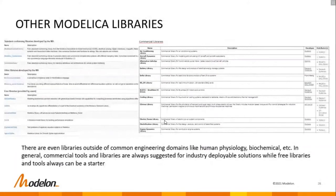On top of this free standard library, there are plenty of libraries available in the Modelica community. Some are free and some are commercial. Modelon provides a few commercial libraries. And you can even see libraries outside of common engineering domains, like human physiology libraries and biochemical libraries, etc. In general, commercial tools and libraries are always suggested for industry deployable solutions, while free libraries and tools can always be used as a starter to explore Modelica.